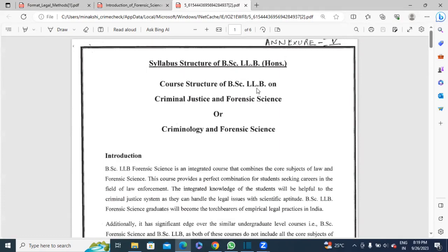But it might vary depending on universities, and even though I'm referring to West Bengal National Law University, there is a possibility that they also might make changes in their structure. So there may be slight variations here and there. Always try to get the updated syllabus from your university, from your concerned teacher, so that you do not miss out on anything, so that it does not turn out that you were referring to some old or previous syllabus.